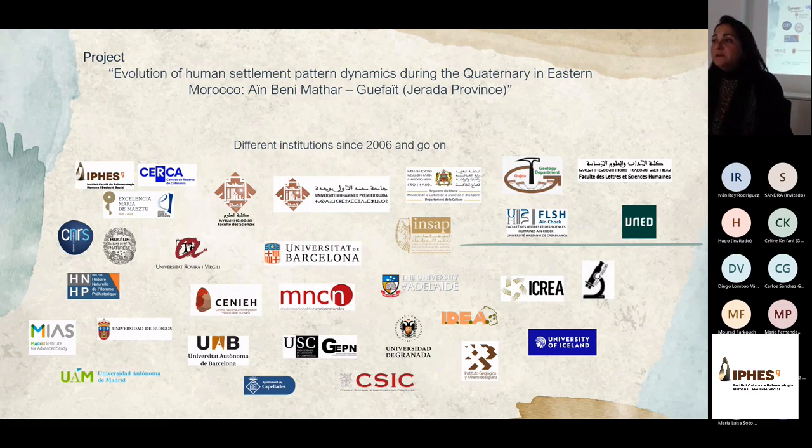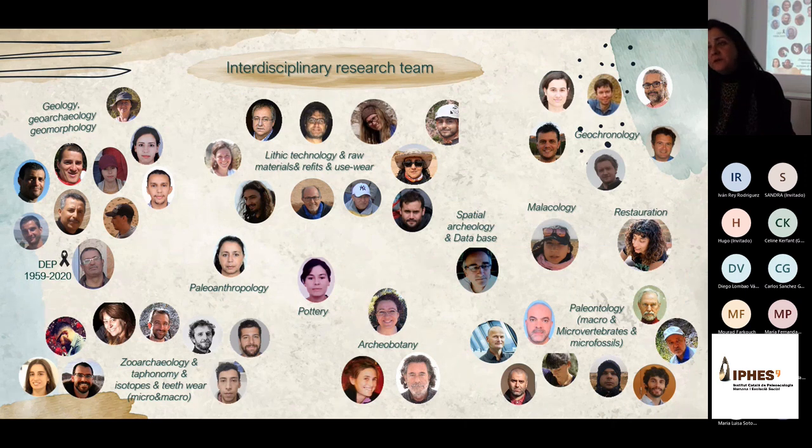All of this is possible because we have a very large, fortunately, interdisciplinary research team that covers all the disciplines that we need to achieve the goals of the project.